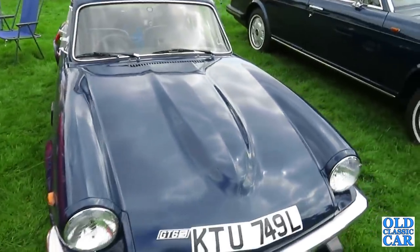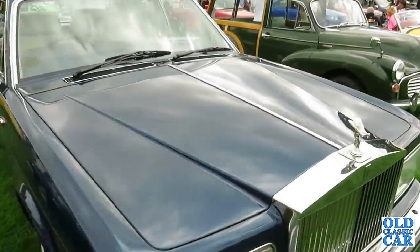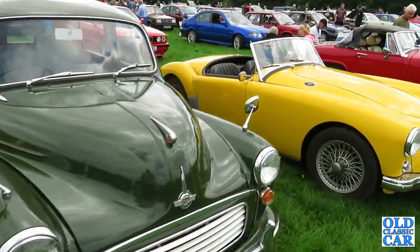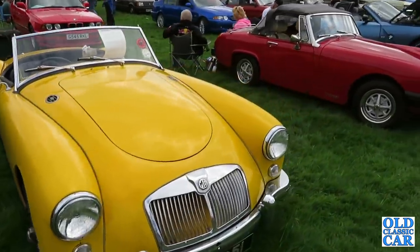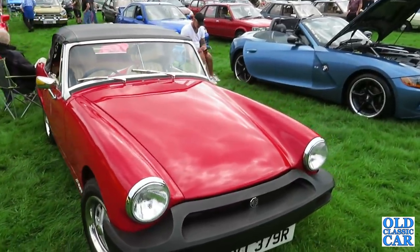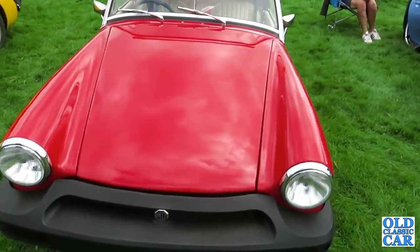Got a Mark III GT6, a Rolls-Royce Silver Spirit, a Morris Traveller, a yellow MGA, the rubber bumper MG Midgets, the 1500cc car. So I shared its engine with the Triumph Spitfire 1500 of the same era.